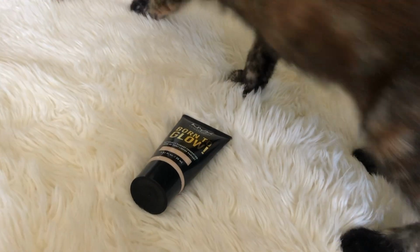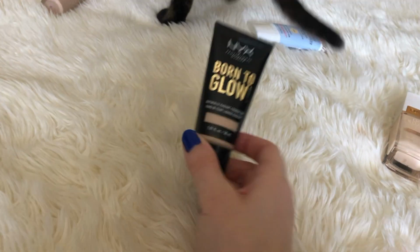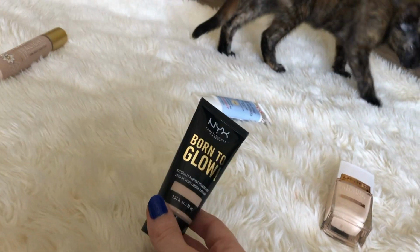Alright, I got 4 foundations here. I'd love it if you could help me pick one. Oh, and she went right for the NYX Born to Glow. Alright, so she's into the glowy finish.